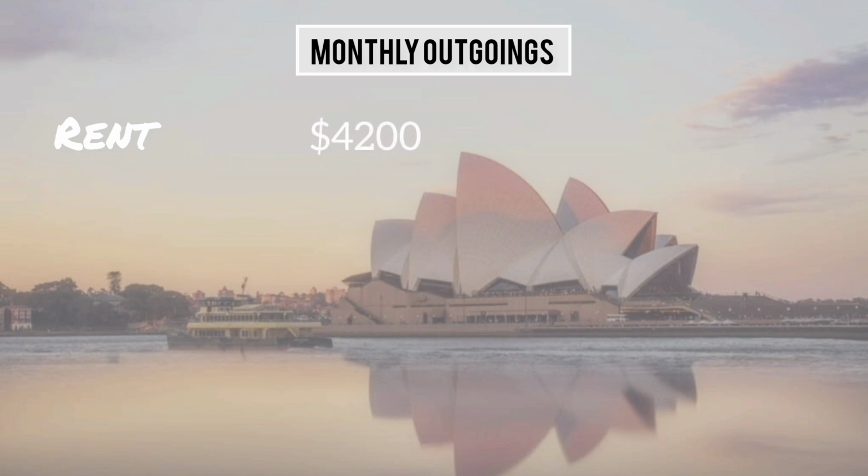Now you can get an apartment. They are slightly cheaper, not by much. You can expect to pay anywhere from about $700 upwards if you are looking closer to the city. And of course you can bring this cost down as well if you're willing to share with other people.